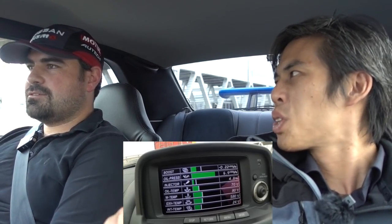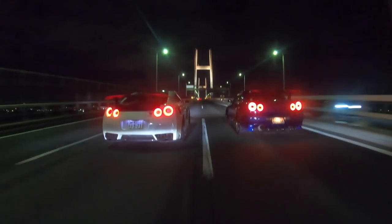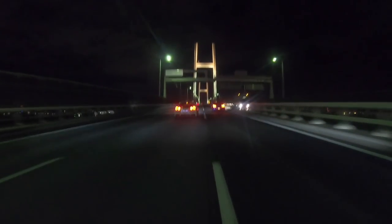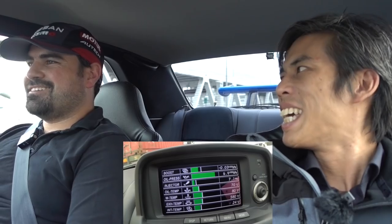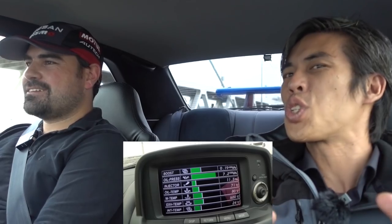You can see in a little drag race with Indra, you easily best him, right? Now we're talking about street here, where you don't need to use the full power of the car.